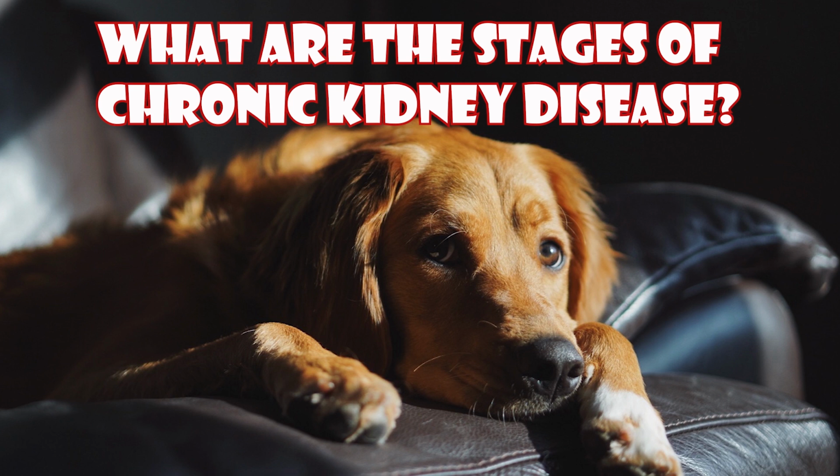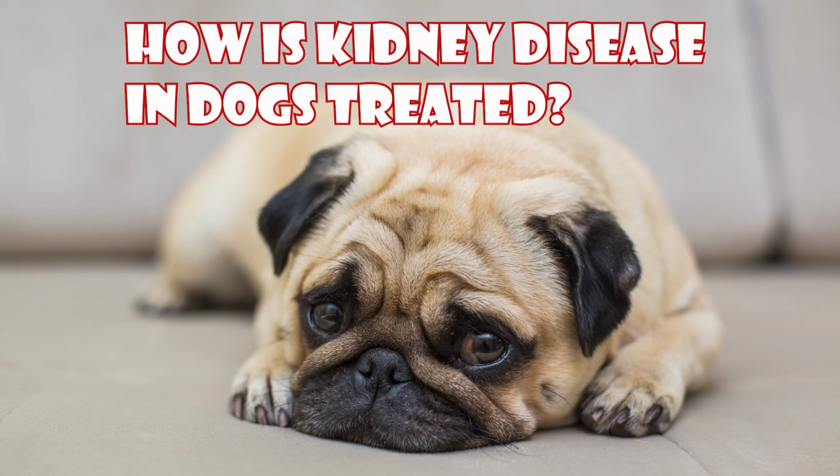In the early stages of chronic kidney disease, the kidneys are still able to filter out waste from the blood. In the latter stages, the kidneys must work harder to filter the blood and in late stages, may stop working altogether. How is kidney disease in dogs treated? Dialysis, a medical procedure that removes waste products and extra fluid from the blood, is far more common in humans than in dogs, although peritoneal dialysis can be performed in some cases. On rare occasions, surgical kidney transplant is possible in dogs.